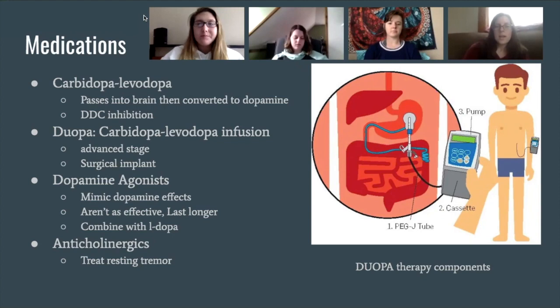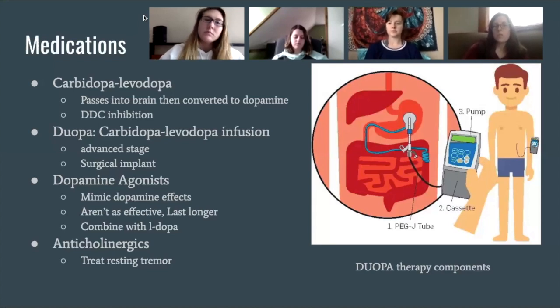And the image on the slide is showing the duodopa components. So you can see the little tube going into the small intestine, the cassette that detects the levels of L-dopa in the system and regulates the amount of medication that is pumped into the body, and the pump which administers the medication for absorption.